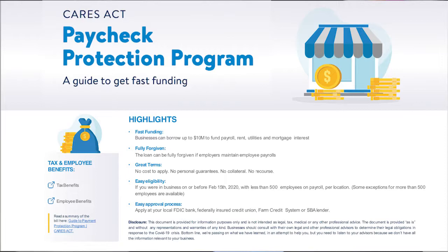And then the approval process is fairly easy. You just have to show that you were in business February 15th, that you had a payroll last year. You have to show them what that payroll was in your financial statements, and provide basic documentation, and you could get funded. So now let me walk you through some of the more common questions and answers for the PPP, so you can get up to $10 million of forgivable funding.